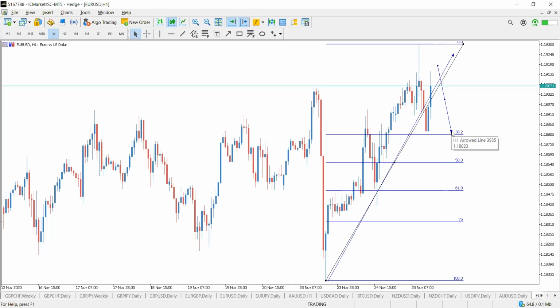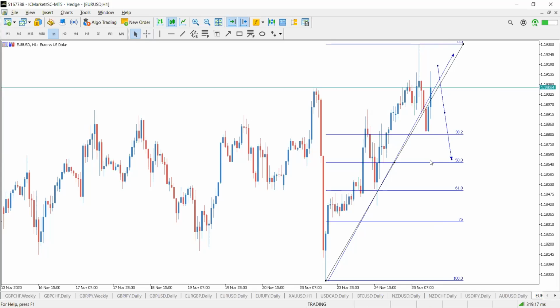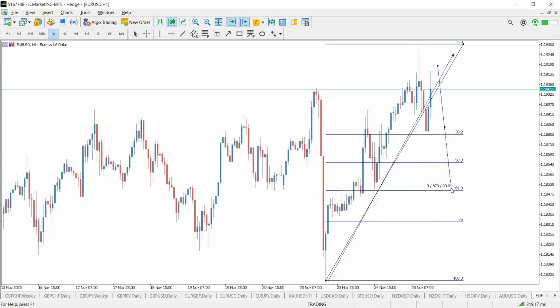But let's say my strategy was just to enter in a trade on a retracement of 50% of the move. Then I will be waiting for the price to come up to this level and make a bounce on price action confirmation. Then if the confirmation is in the direction of the original uptrend move, then I'll be taking a buy trade. If price is not giving me any signal on this level, then I will wait for this level.